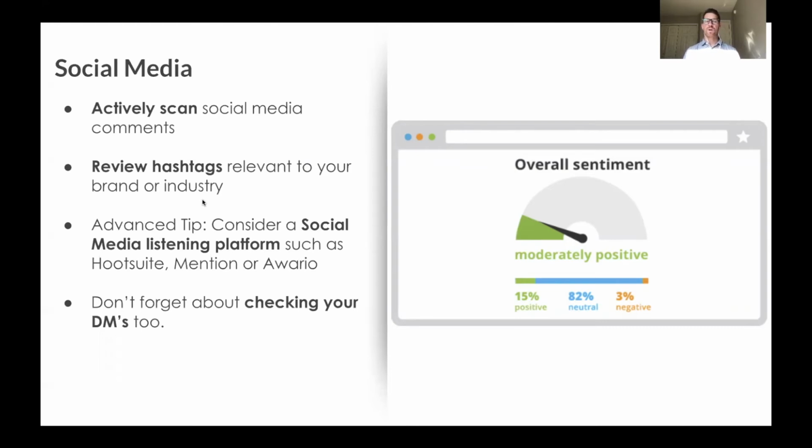Another tip would be to consider a social media listening platform. There's a number of them. We have a couple examples: Hootsuite, Mention, Awario. Those will provide you with customer sentiment information. So what are people saying about your business? They show you the amount of mentions, hashtags, things like that. So if you're looking for some automation in that world, maybe sign up for a social media listening platform. It could be from the list here. You could perform a Google search, see what product works best for your business.